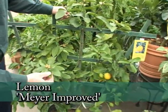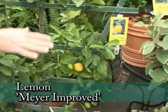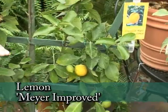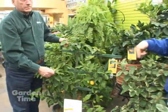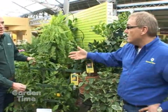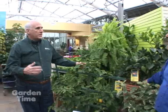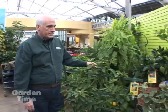This is one that's been grown on an espalier. As you can see, there's fruit at all different stages that were set last summer. Some of them are still ripening, and these will continue to ripen through the spring. It's one of the great things about the Meyer's Improved Lemon is that it will continue to flower and fruit all through the year. It doesn't have like a one-time fruiting season. That's right, and it has the wonderful fragrance, beautiful foliage, and the fruit's delicious. Yeah, it sure is.